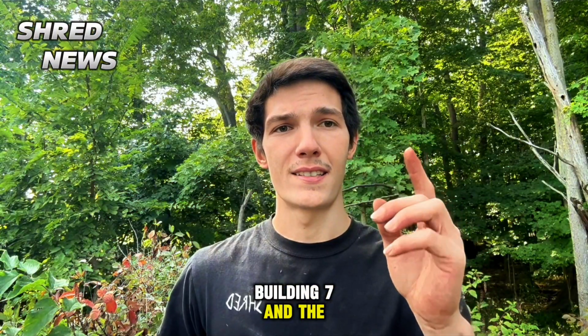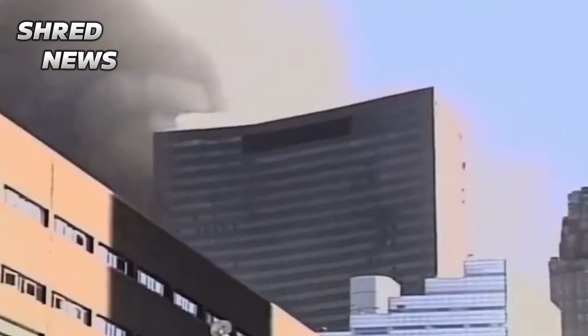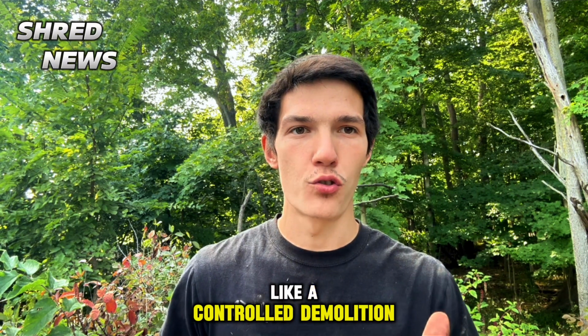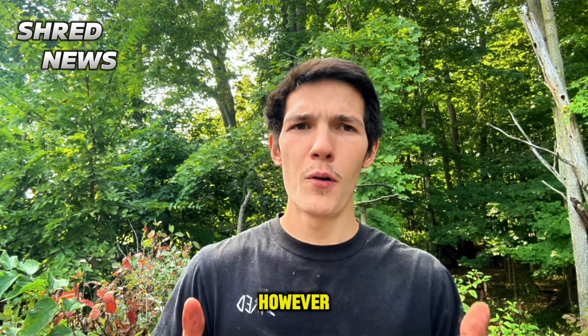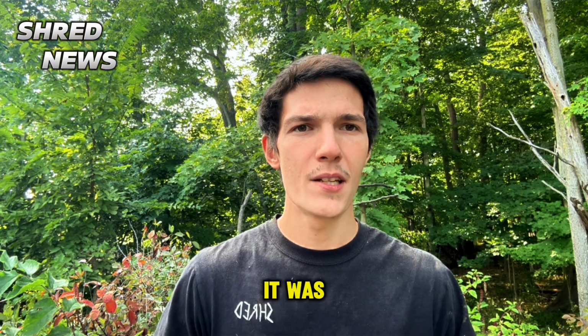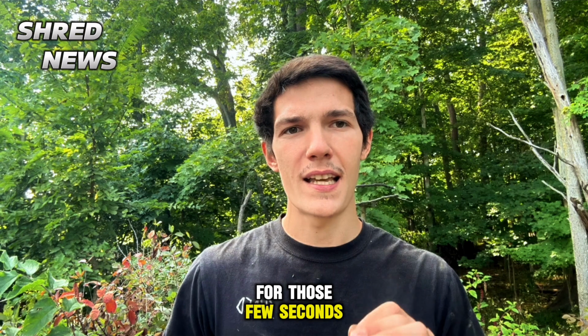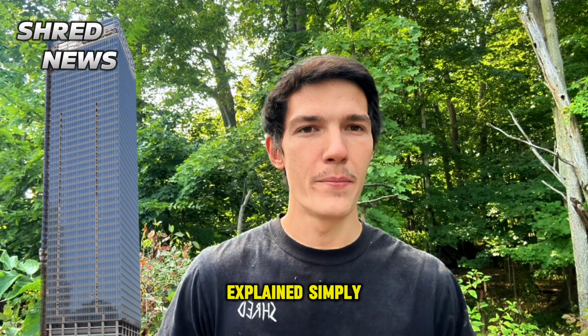Building 7 and the silence around it is a major issue. Let's not forget about the World Trade Center Building 7, which collapsed later that day. The 47-story building wasn't hit by a plane, yet it fell in a manner that looked exactly like a controlled demolition. The official explanation is that fires caused by the debris from the collapse of the Twin Towers led to its downfall. However, Building 7 fell straight down in under 7 seconds, and for a portion of its collapse, it was in free fall. This means that for those few seconds, the structure was offering no resistance whatsoever, something that can't be explained simply by fire.